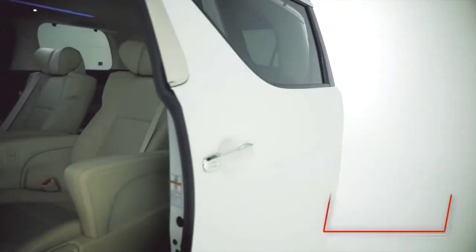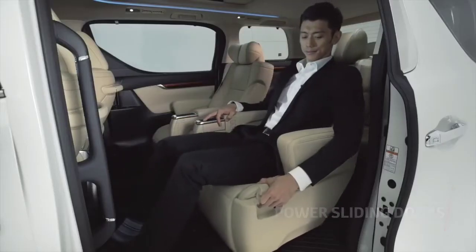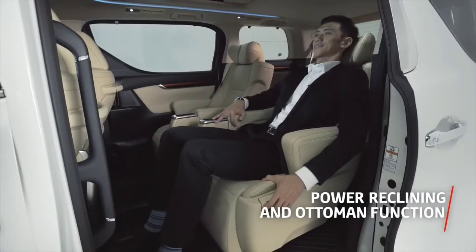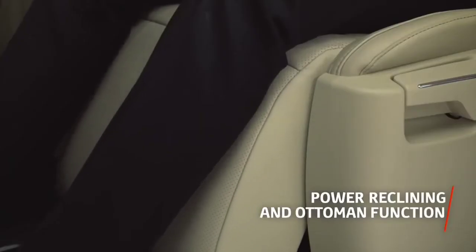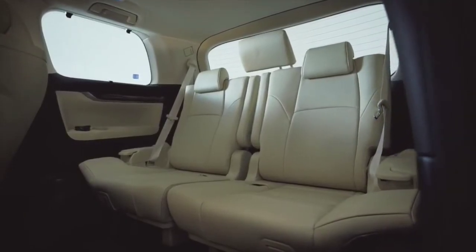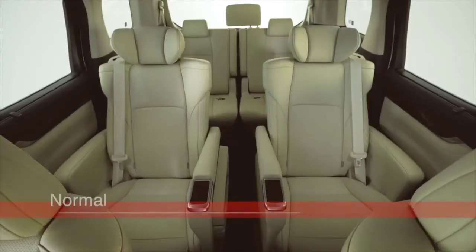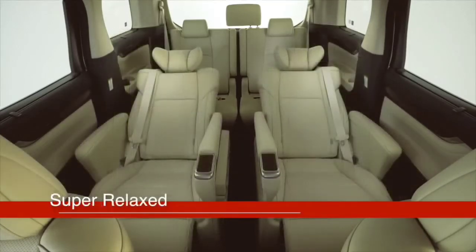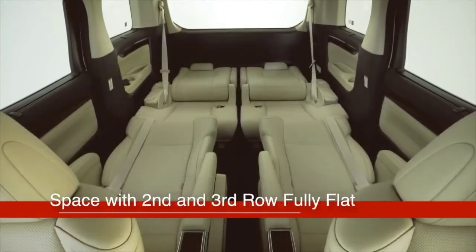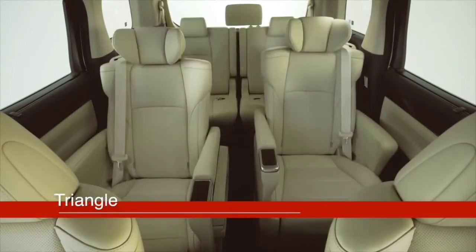The power sliding doors open up to captain seats that are equipped with power reclining and Ottoman functions. There's also ample legroom in the third row to ensure a comfortable journey for all. Overall, there are a total of 9 seat configurations, making both the all-new Alphard and the all-new Vellfire very versatile luxury MPVs.